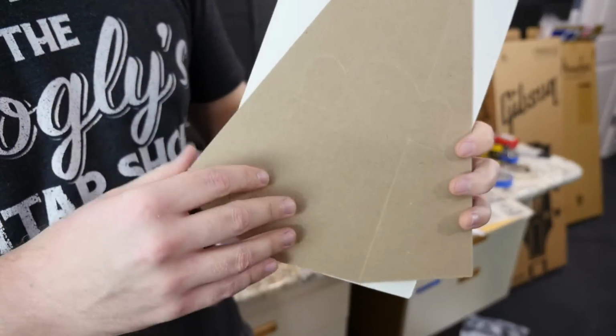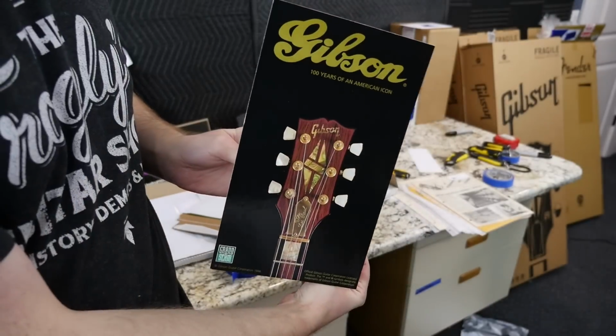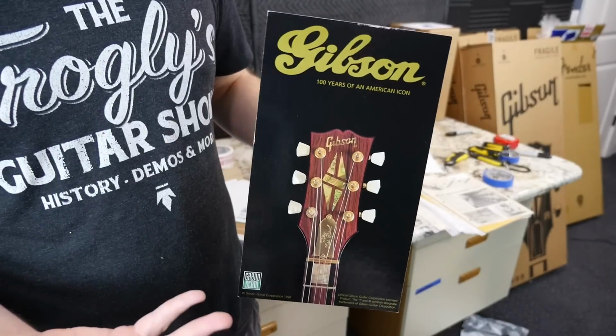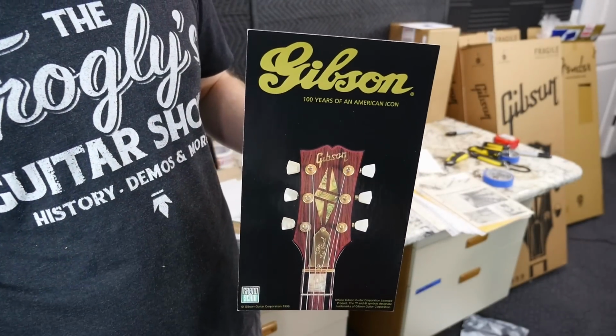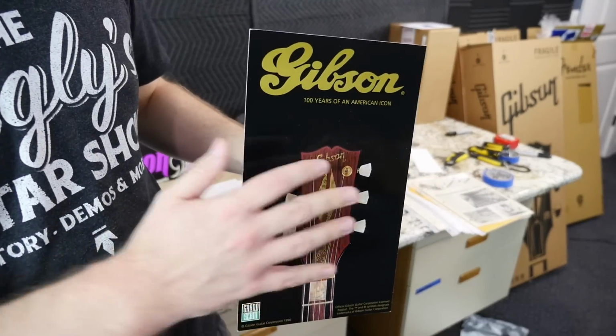But apparently this can bend, and it's just like a little stand. So I thought that would make a cool little display piece. But it's like, where do you really put this in the museum? Do you put it next to the Les Pauls, or do you put it with the 90s stuff? All I gotta say is somebody at Gibson must own this guitar at the time of filming.